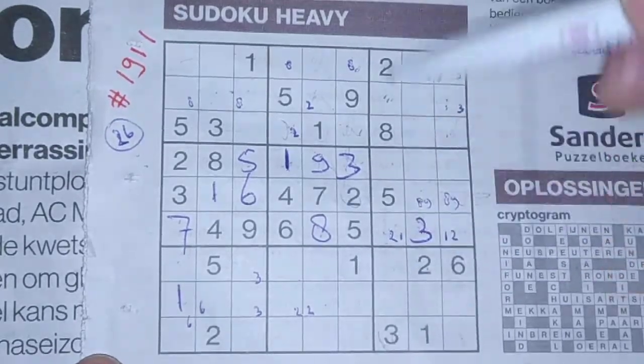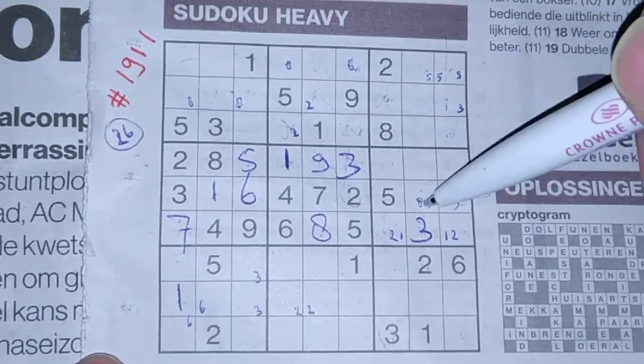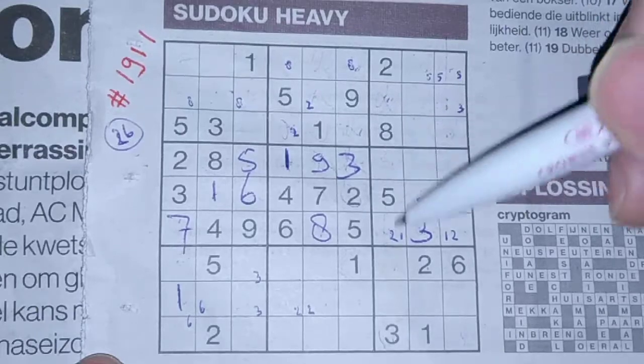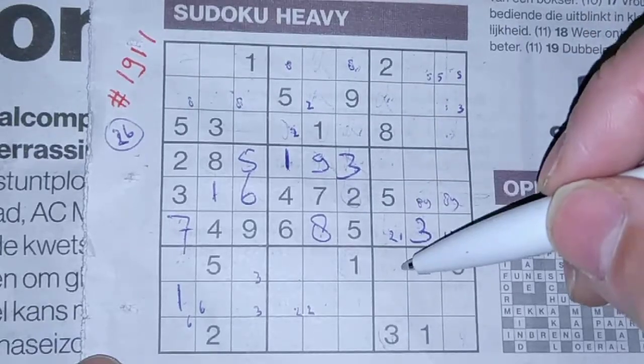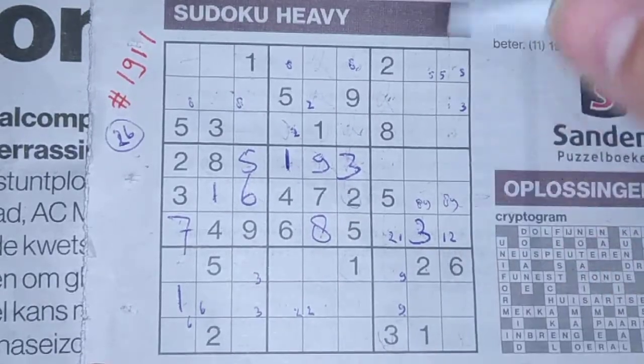Yes, in this column, one of the missing numbers is a 9. We see here 9, so no 9 there. One of these two boxes in this big square is a 9, so those 2 boxes cannot be a 9. So the 9 could be here or could be there. Let me mark those.